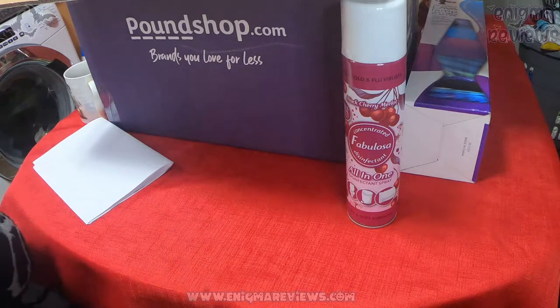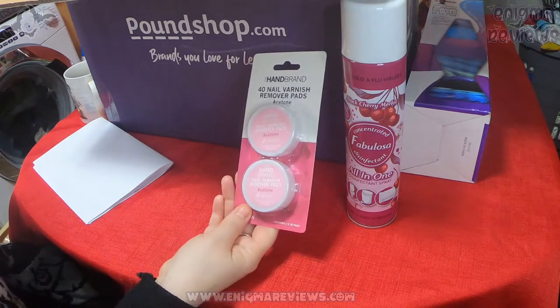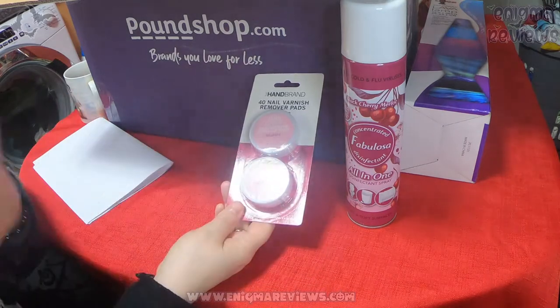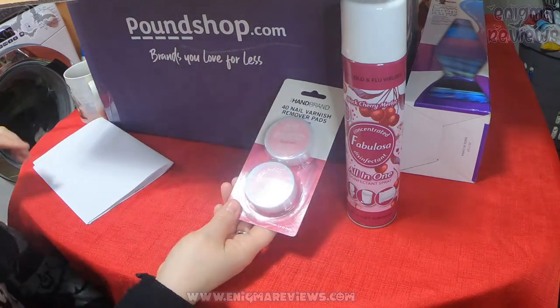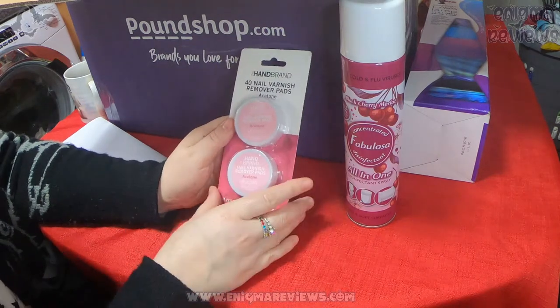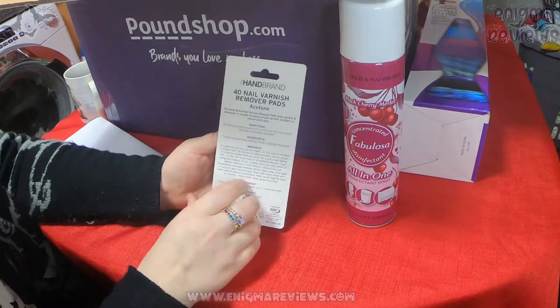Yankee ones. Then I picked up these, which are the 40 nail varnish remover pads with acetone. No, I don't have any nails. I chomp them, chomp, chomp, chomp. And I can't be bothered with false nails on. So I'm sorry if my hands look really bad, but I'm not well, so I got a good enough excuse. I got these for my toenails because I do look after my feet.